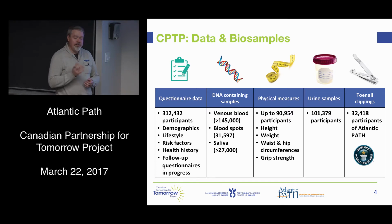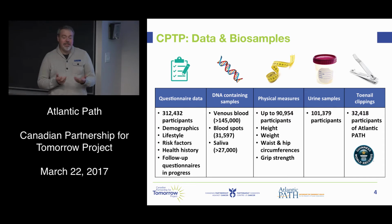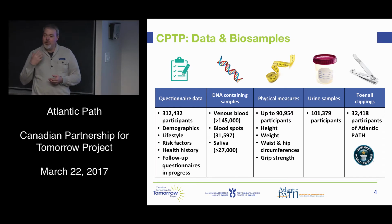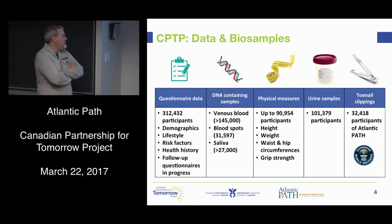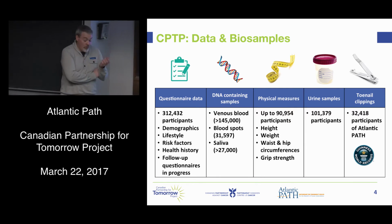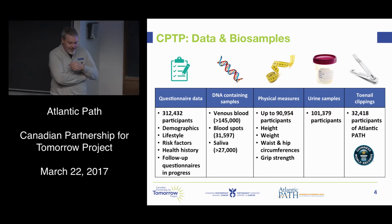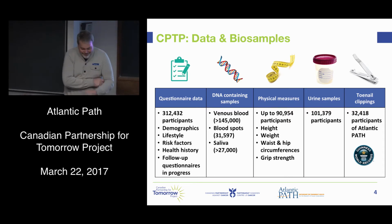And in addition, when they did come to the clinic visits in Atlantic Canada, we were able to put them on a body segmental analysis, a Tanita machine. And this measured their BMI, but also the fat distribution and muscle distribution throughout their body, which is an excellent source of information. And finally, I have to show you, as Louisa mentioned this morning, the Guinness Book of World Record toenail clipping collection, which resides in our biorepository today. And it's an impressive thing to look at.